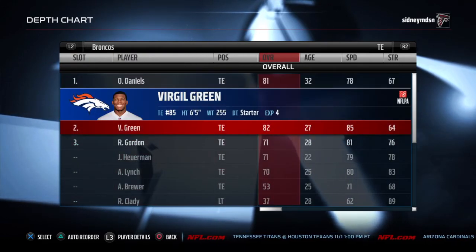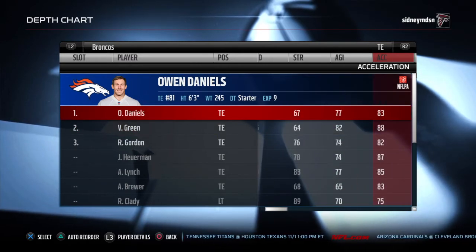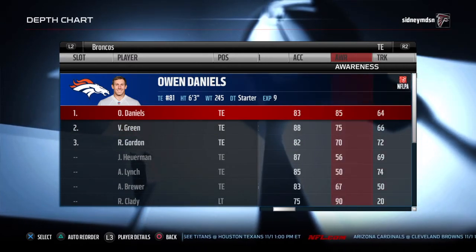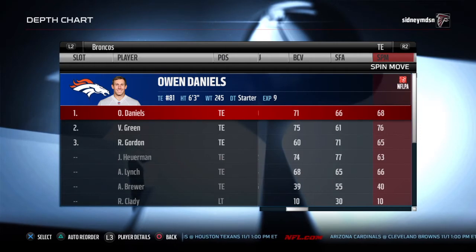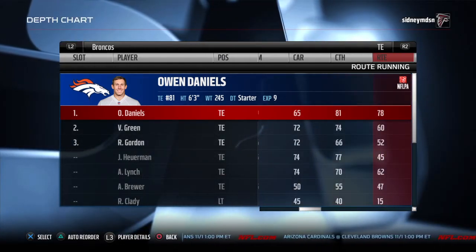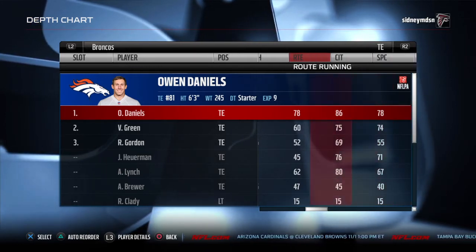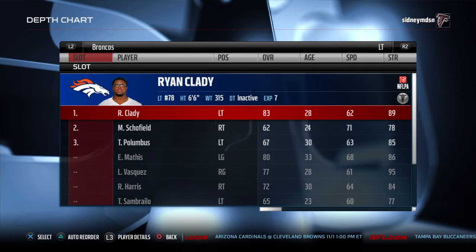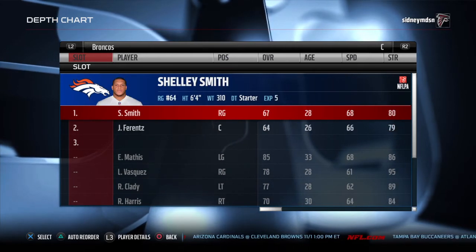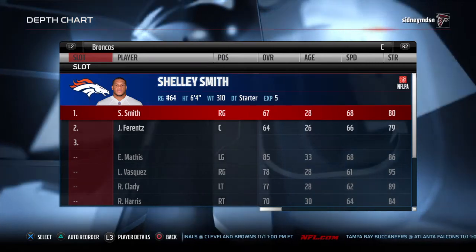Owen Daniels, prime example. He's 82 overall, and he's got a higher speed, but Owen Daniels will catch the ball and hold on to it more securely. He catches the ball better. He runs his routes better, and he catches in traffic a whole lot better, and even has a slightly better spectacular catch. So don't always go by speed. Okay, speed is not everything.